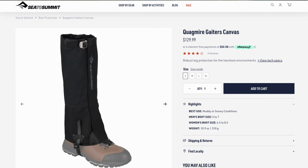Some people wear them for snake bite protection. That's not a bad reason to wear them, but they can be a necessity sometimes, but then other times not so much. And these ones are just the good old Cedar Summit Quagmire gaiters.